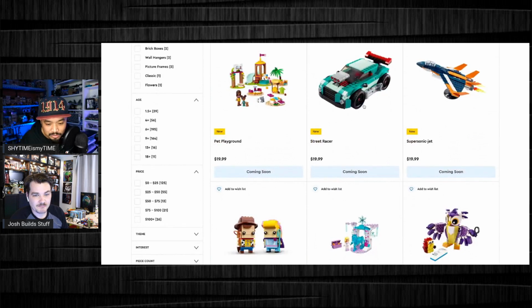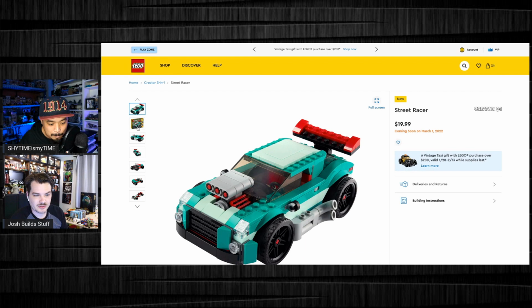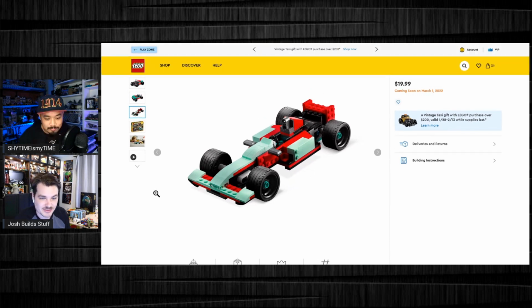Cool. We're down to the Creator set now. Yeah, but if you look at that first Creator, if you look at the third alternate build, not that one. No. Ooh. No. There it is. It's basically a Formula 1 car, and I'm going to buy this set just for that. I'm going to build this set, and I'm going to be like, look, more Lego Formula 1. This is the year of Lego Formula 1.